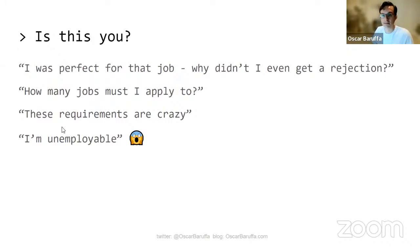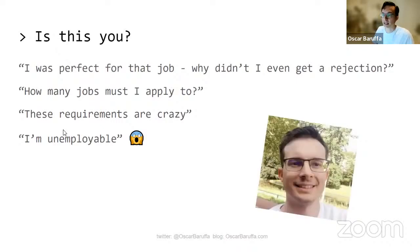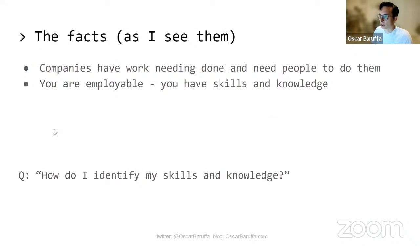All these thoughts and feelings, I can tell you that I have had all of them. And guaranteed, even in my next role that I'm looking for, some of these things are going to pop up again. Why that is exactly, I don't know, but it's totally normal and natural to have these things happening, and it's not unique to you. But hopefully some of what I'll be showing you today is going to help overcome some of these things.